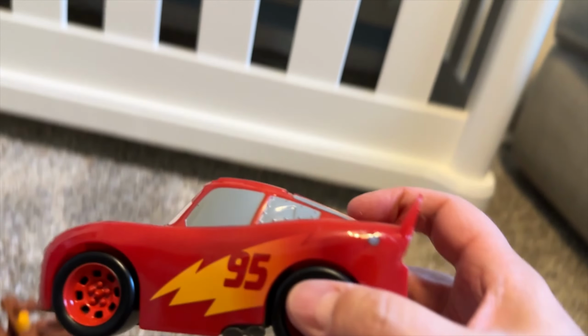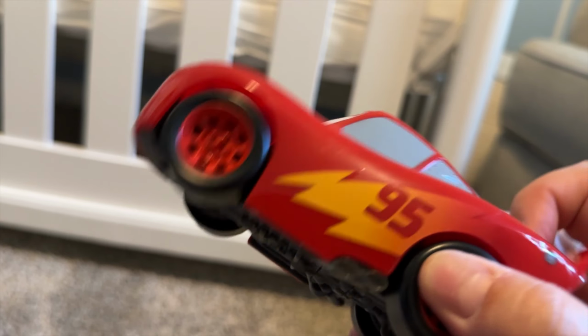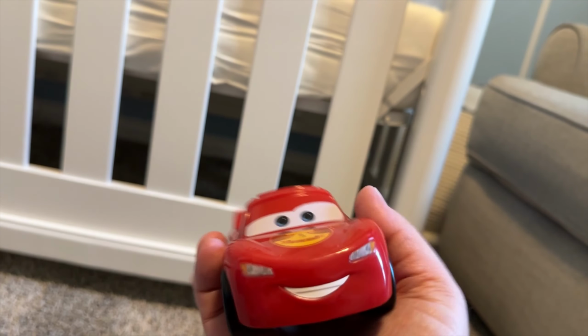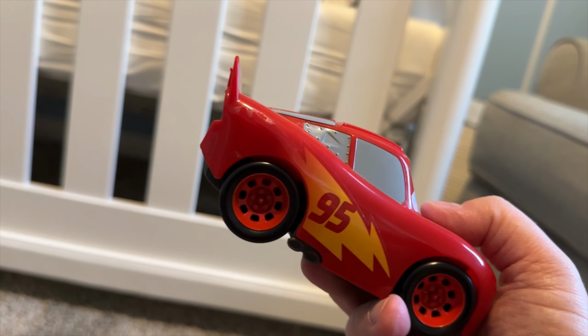Some of the stickers just don't seem like they were put on the best. But yeah, I think it's a mix between stickers. I think this part right here, I think that's a sticker. I can't tell if it's sticker or paint, but there's definitely some stickers. Like this for sure is a sticker, and this part right here is a sticker.